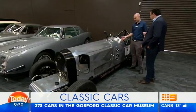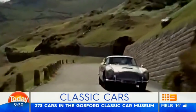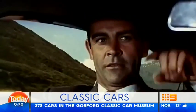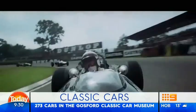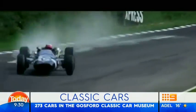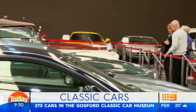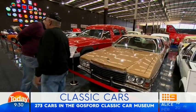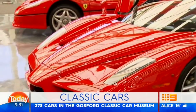And so many of the cars in the museum have a story. Remember the Aston Martin that Bond drove in Goldfinger? Well, that's the replica. And Jack Brabham's Formula One? That's the real thing, one of his Repco cars. And get this, everything here is for sale if you want to make an offer. Or should that be, afford to make an offer?